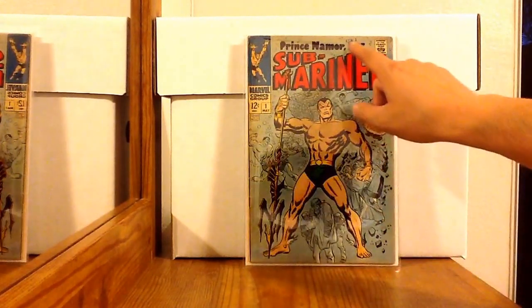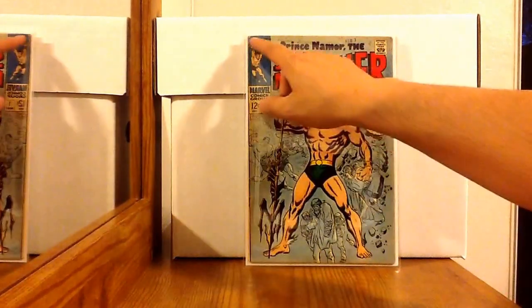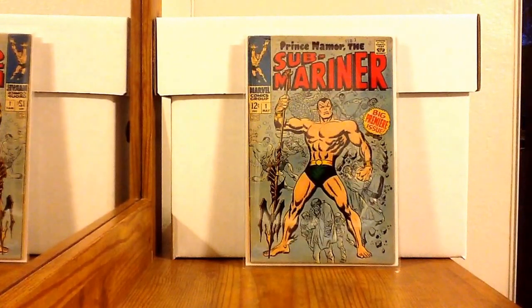It has a date stamp, but other than that, there's a couple of nicks, but other than that, I would still give it like a fine, like a 5.0, maybe a 5.5. It's still a pretty nice copy, and like I said, for 20 bucks, I definitely wasn't going to pass up on that. But like I said, my buddy was telling me that they're trying to get this movie in the works right now. They want a release date by 2018. And I'm not a big movie guy. I don't chase the movie thing. I already had it. I'm just trying to give a heads up to anybody.